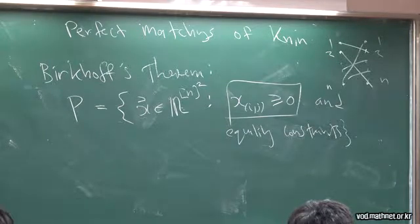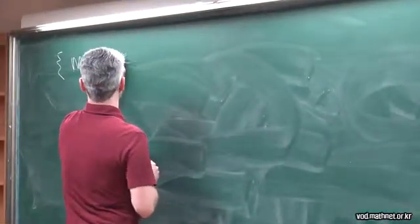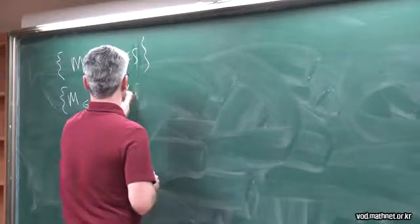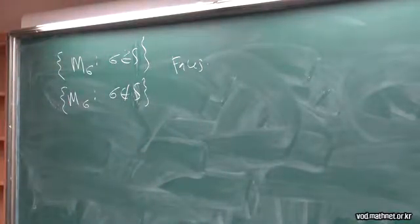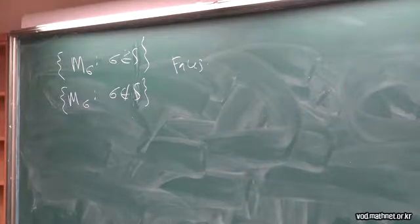So I have m sub sigma such that sigma is in S, and m sub sigma such that sigma is not in S. These are the faces I get from this fact here. When I take the maximum and minimum values using my characteristic vector, I'm getting exactly the permutations in S and the permutations not in S. And each of these sets is a face, so it's contained in a facet.